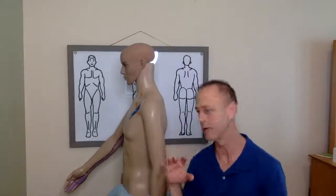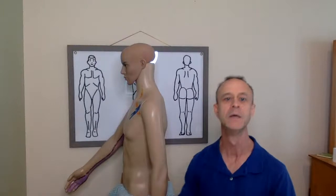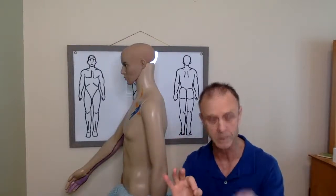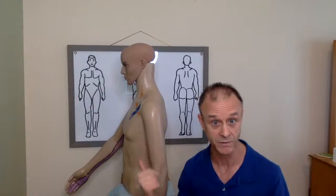So again, that's why they say it can mimic the heart attack, because you get this pain going down that arm and into the hand. So again, if you're having that kind of pain, just have your heart checked out first. That's the priority, right? Get a clean bill of health. Then you can start checking to see if this muscle might be involved.